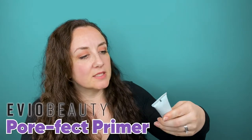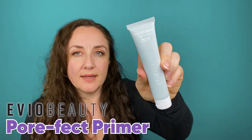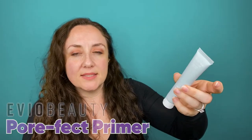And then the next thing I got is the Evio Beauty Porefect Primer. This is a matte finish primer, so hopefully that will still work for me. I have dry skin, so matte stuff tends to not be for me, but I've heard that you can still try it out and it may still work. I have been into the matte look lately and less shimmer and highlight, but I don't know anything about this brand, so I will let you know next month how this one works out.